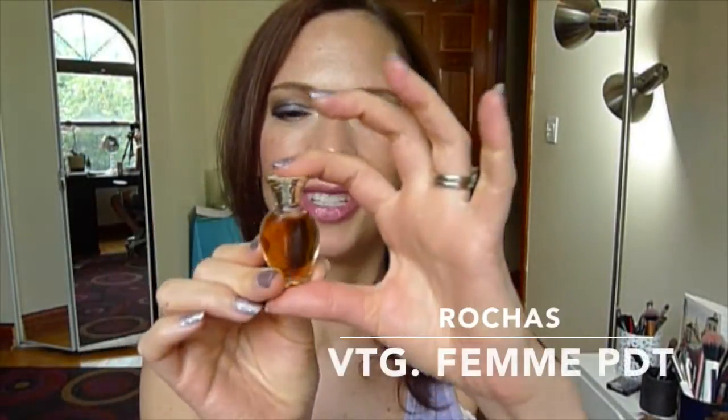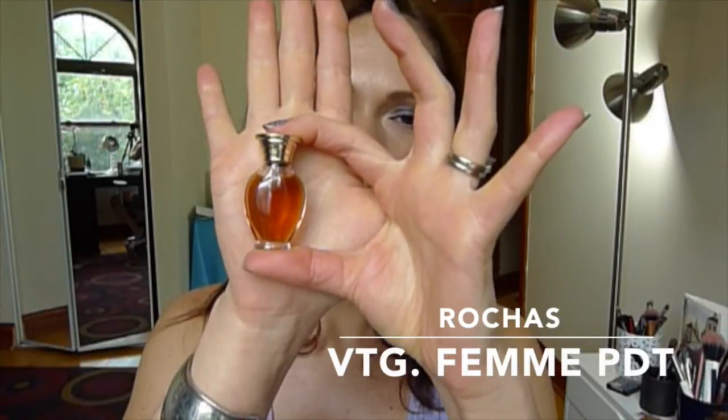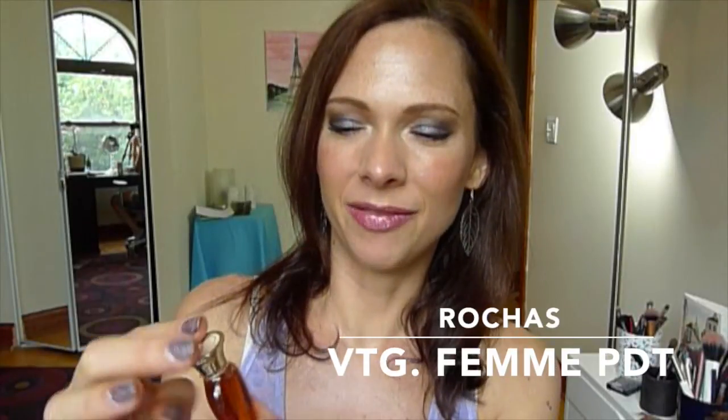Femme? In French, I guess it would be Femme, but is that right? I'm not sure. We'll say Femme. I'm embarrassing myself. It's this adorable little mini, and the seller says it's probably 1970s, but I'm not completely convinced of that. There is a new version that's distinctly different from the old version, and it has cumin in it. So I have to spend some time with this and see if I can smell any cumin. But I have every reason to believe that it is actually vintage.